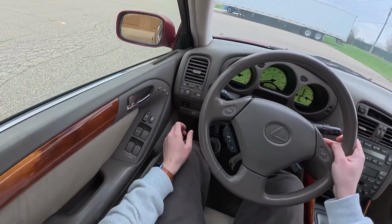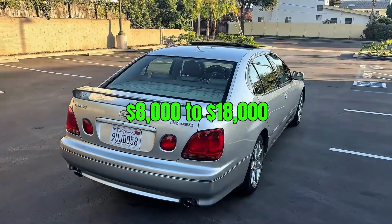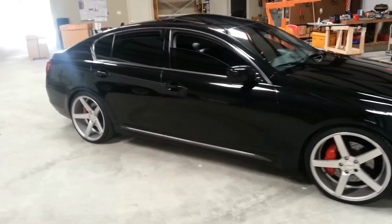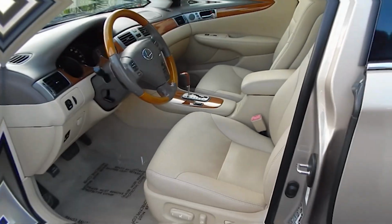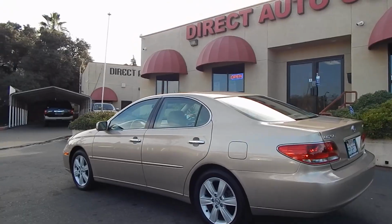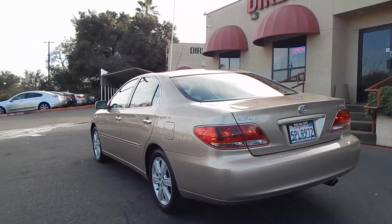Lexus mastered both. Market prices range from $8,000 to $18,000 for clean GS400 430 examples. For the price of a basic new economy car, you get proven V8 luxury sedan reliability that modern equivalents can't match. And finally, at number 1, we have the car that redefined automotive longevity.